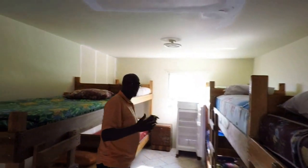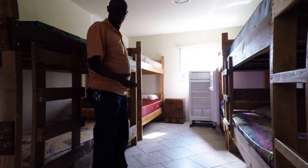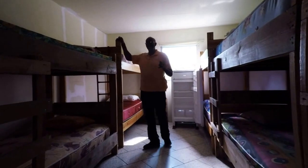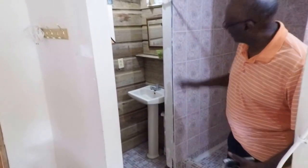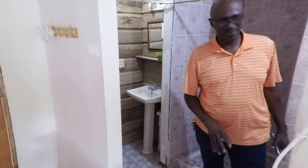It's the same size as the men's room, but somehow the way that the math works, we were able to get 5 bunks in here, so thus we can sleep 10 ladies. The shower and toilet facilities are about the same as the men's. We just fixed it up a little bit fancier. The sink facility for the ladies is just a tad more fancy, thanks to my wife.